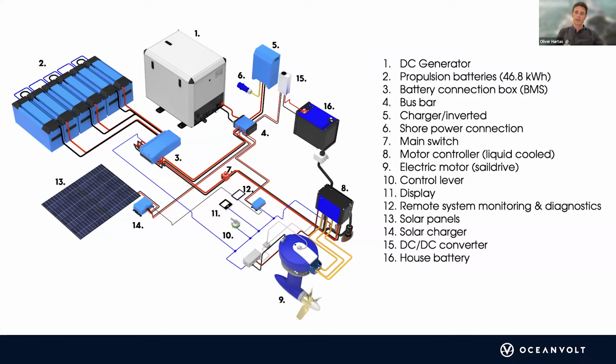There's only one button on it, but there's a few screens you can cycle through, and if it's a complete Oceanvolt system, and I'll talk more about that later, but if it's a whole system supplied by us, then you can see all the battery data as well on that screen. So what the individual voltages are of each module, and the temperature of the various different things as well, all shows up there. And also if you're regenerating, so charging whilst you're sailing, and I'll talk more about that later on, that also all comes up on your screen there. The whole thing's operated here.